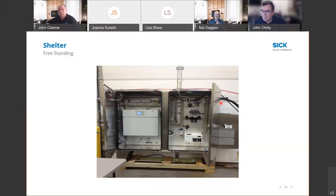A NEMA 4X cabinet that's weatherproof, with the proper air conditioning and heating equipment and/or purge to meet area classification, is a good choice, and certainly less expensive than a walk-in shelter. Yep, those are very valid points. This is a lower cost from an install standpoint, and also, like you said, Nat, you can locate this out in the process and closer to the sample tap, so you can minimize the transport lag time.